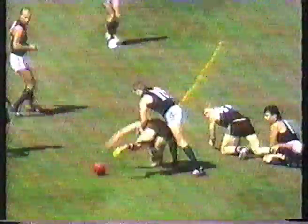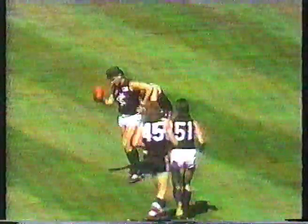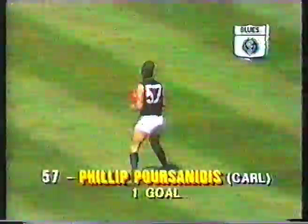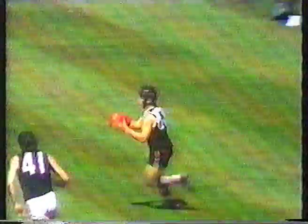Nowhere for that man to go. Buckley throws his opponent down, and the Blues are back into attack again, up towards half forward. Uses his body well. That's fine work from Pursnides. He is very hard to move when he gets in front position. Oh, the kick not too good. Hooks it, and here's Garrett. Saints out to the wing.